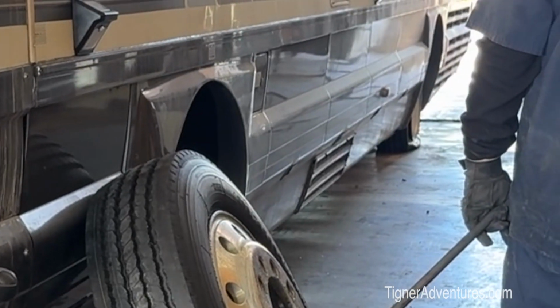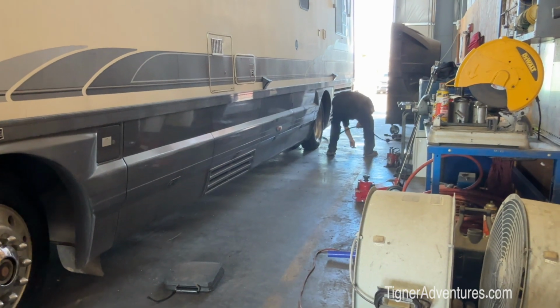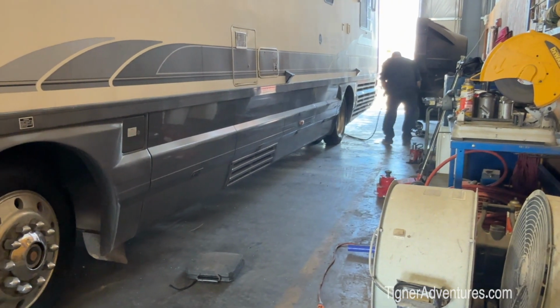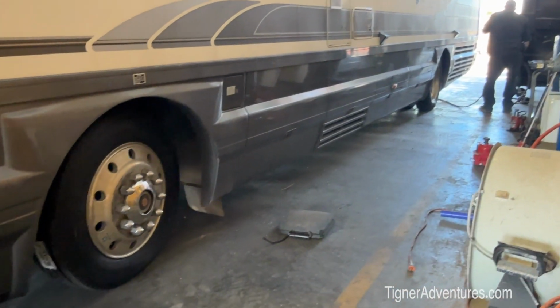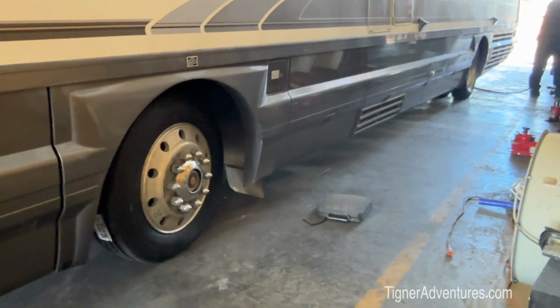What the? That's not a good sign. All right, so just a small issue back there. The valve stems weren't onto the rim correctly and they were leaking. But everything's been double checked now and we are looking good. Well, we are done. Everything is finished.